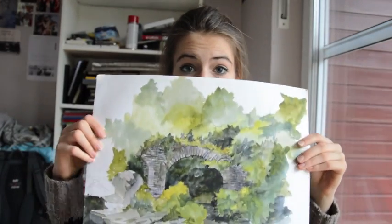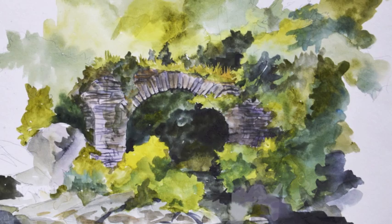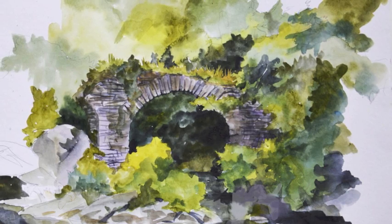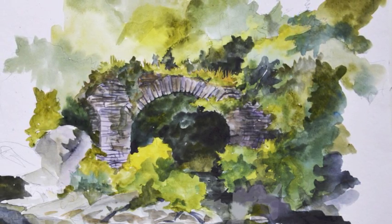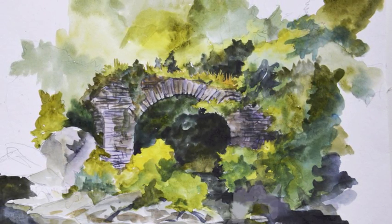Also, this one was done in Ireland, a small town called Glengarriff. And if you've ever been to Ireland, it's just all these secret castles and bridges and everything covered in moss and grass, and it's just wonderful to paint. I thought they may like it, so I put it in too.